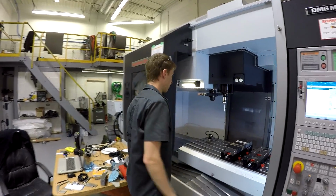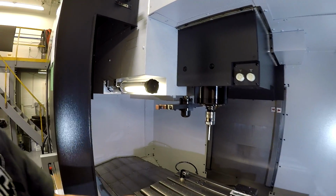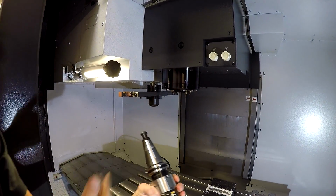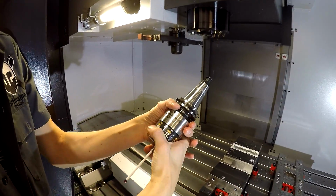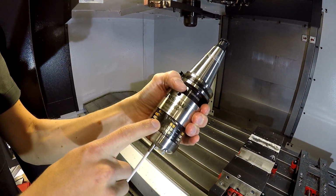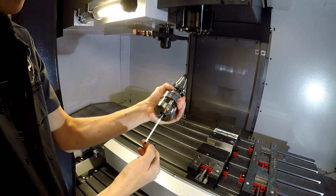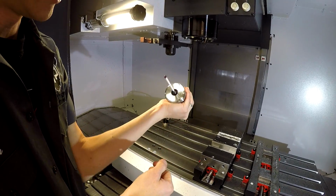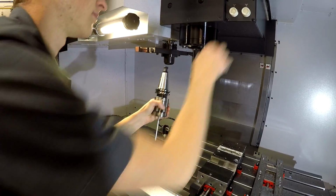So come in close to the probe here. Hit the jog button. So, Cat 50 or Cat 40 taper, Renishaw probe. This is the OMP60 wireless probe. There's a wireless receiver over there that it just sends signal to. Really cool piece of kit, and makes setup stupid easy.